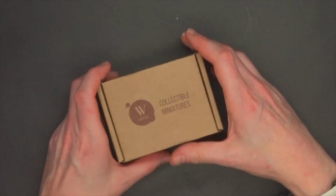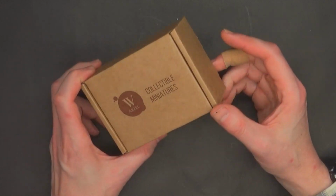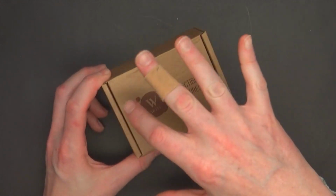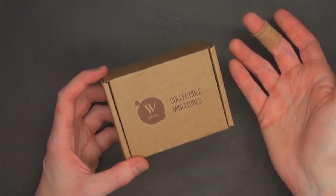Now, anytime you get something from Artel, you're gonna get it in a nice little box right here. Sometimes the contents are scribbled on there with a little pencil. It's going to come wrapped in brown paper with a little wax seal and some twine. I don't know if they do that for everyone, but for some of the orders, they definitely do.